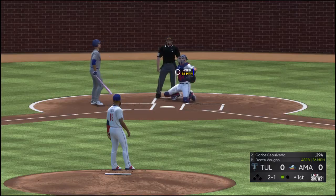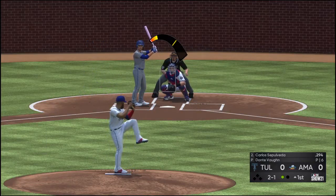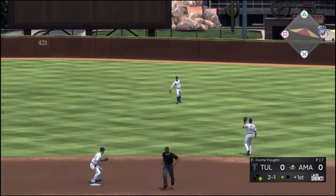Fastball close, but he didn't get it. 2-1. Hey, one down now, one down. Into the windup and the pitch. Line drive, and that's a base hit into center field.